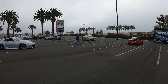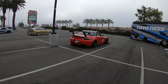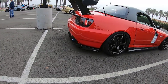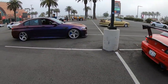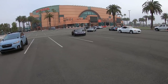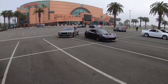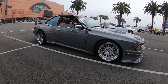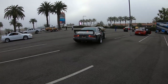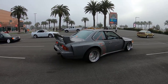It's beautiful, I mean, probably some of the best cars. This S2K sounds nasty. He's the owner of the AE86. You can find Free86 on Instagram. Wow, this BMW is beautiful. That's insane. I've seen this picture, I've seen that car on Instagram, but wow, it's gorgeous. E24.